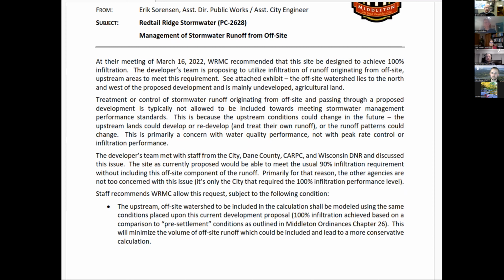Water could be diverted. I don't see that really possible in this case because there's maybe a 20-foot hill along High Road that would prevent a different flow path. And then the other thing that could happen is that upstream land could develop and treat their own water. That's not necessarily a big concern for peak rate because you're going to pass that through anyways. And it's not as much of a concern for infiltration either.